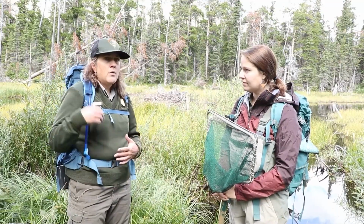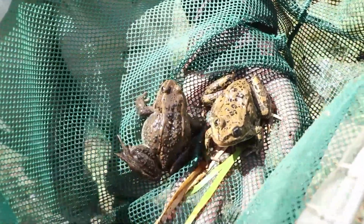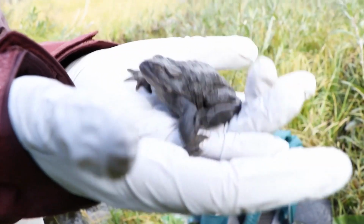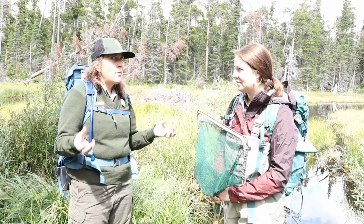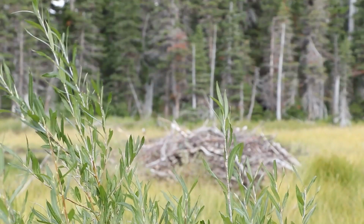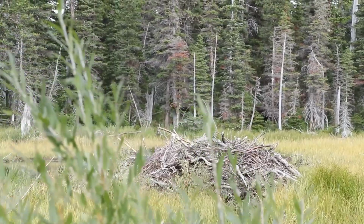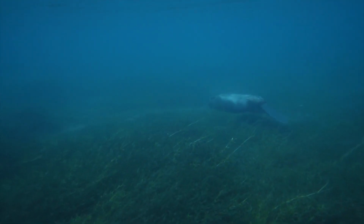So Leah, I have learned a lot about how chytrid fungus is affecting Columbia spotted frogs and more importantly, the boreal toads. But in the beginning, we talked about how you're also looking at this other fascinating piece about beavers. And right here, you just told me there's an active beaver lodge. A beaver swims underwater. Yeah. And all of these ponds are basically created by beavers. So how is that piece related to the amphibians?